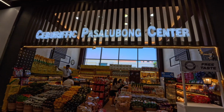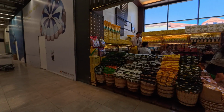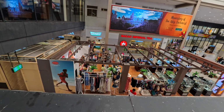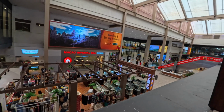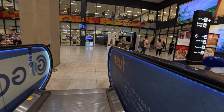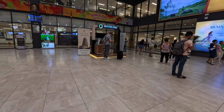Pasalubong Center, that is a gift center. If you're visiting somebody here in the Philippines, even if you live here and you leave and you come back, people expect gifts, whether it's candy or chicharron or whatever, wine, something from the local area that you've visited. If you're coming in to meet somebody at the airport, especially, don't forget to bring gifts. Even 20 years ago when I went to China, it's the custom in, I think, several Asian countries. Bring a gift if you're meeting somebody.